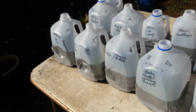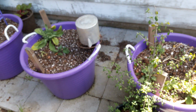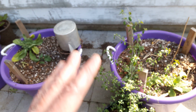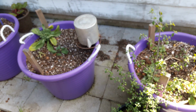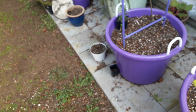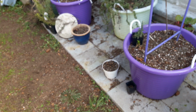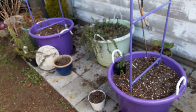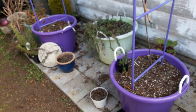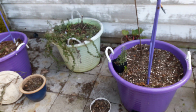Some of these are going to go in these pretty purple containers back here. We had tomatoes here, but they need to have something else put in them this year. We had a problem with some disease last year, and I never have had a problem, but we had a really funky summer. It was wet and then it was hotter than Hades. And so they struggled. I'm hoping it's better this year.